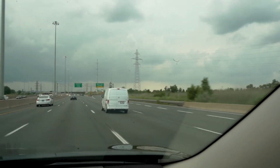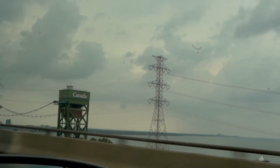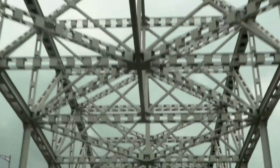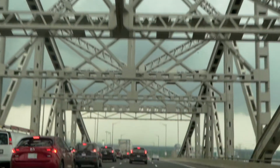I hope you enjoyed seeing us step outside of Toronto for a change. We were certainly glad to have a day to ourselves out of the city. Of course, I'm so grateful to my parents who took care of Mahi that whole day so that Pranav and I could have this day together.